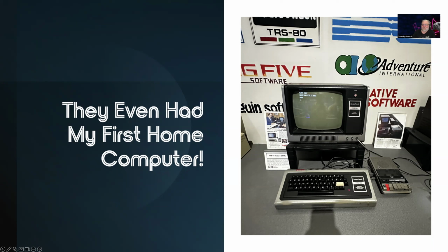You could technically get a modem for it, but there wasn't anybody to call. It was only useful if you were like my dad, who was a software engineer trying to call into work to do some work from home. He could, because they had those connections. But there weren't any for-fun websites or anything at that point. But there it is, the TRS-80 Model 1, the very first computer I ever learned anything on. We actually had a green monitor. This one is white, but the one we had was just shades of green.